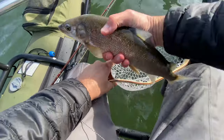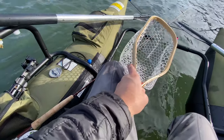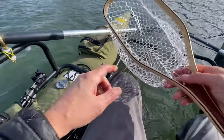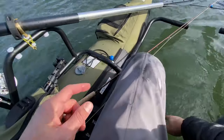Oh, this thing. Hey Mark. Big ol' whitefish. I thought it was a big trout. It was so large. A big whitefish.